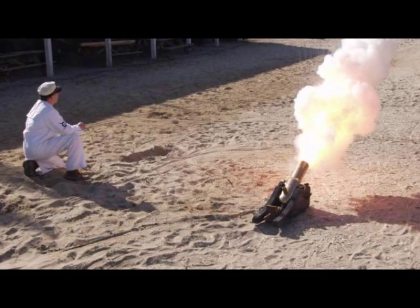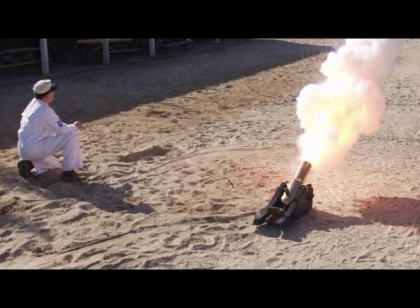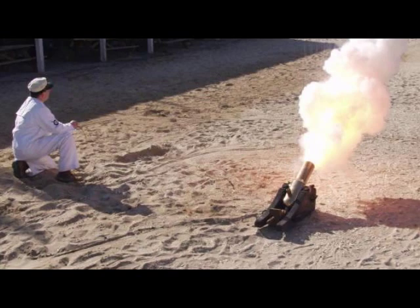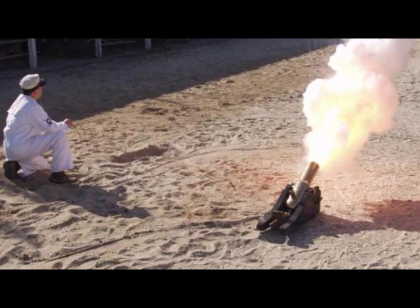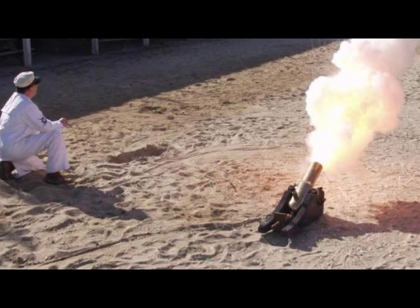This cannon-like gun was called a Lyle gun. It could shoot up to 600 yards, and what it would do is shoot a smaller line over the wrecked ship so that they would be able to get it. And then they would pull the heavier line toward them to secure it.